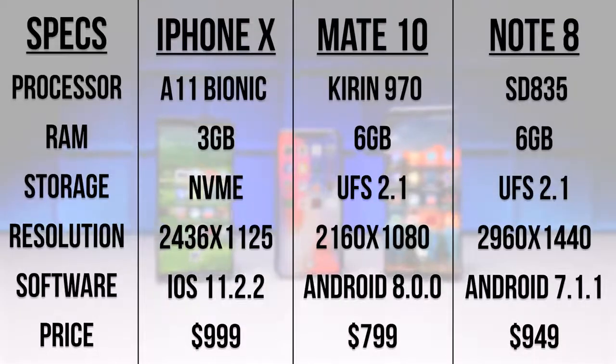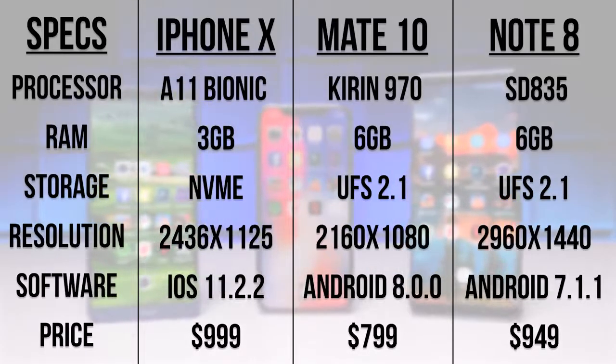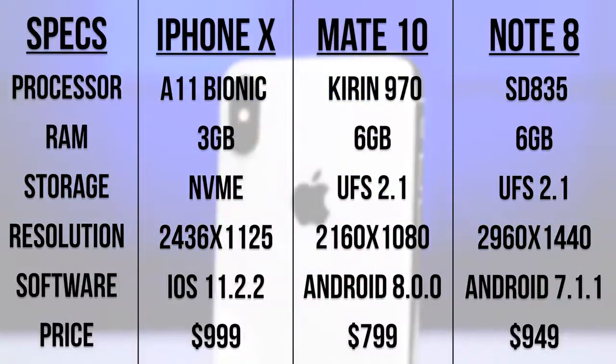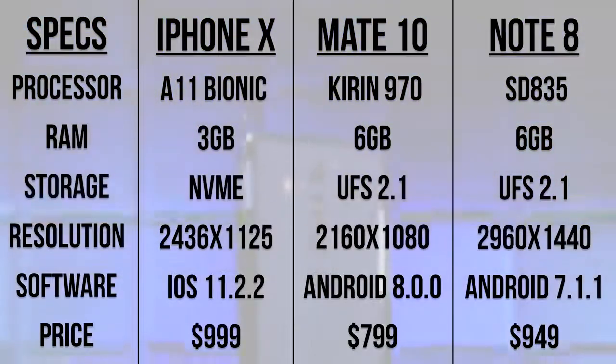Now, taking a look at the spec sheets, these phones are very different. The resolutions are different, the software versions are different, and of course, the processors are different as well. The iPhone X is packing Apple's A11 Bionic chip, the Note 8 comes with Qualcomm's Snapdragon 835, and the Mate 10 Pro is using Huawei's own Kirin 970, which Huawei has been hyping up.